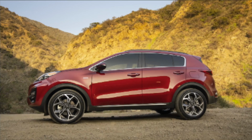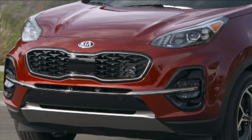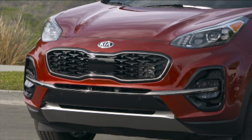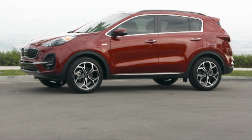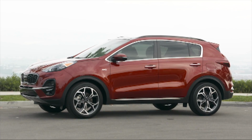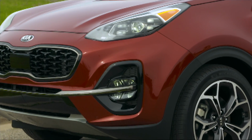The Nightfall Edition also replaces the S trim as a standalone package, and the panoramic sunroof is now standard on the EX trim. The EX Tech Package and SX Turbo are equipped with new complementary map updates, including new points of interest and ADAS features support. The 2022 Sportage arrives with more tech and convenience features, and a simplified lineup highlighted by the popular Nightfall Edition.